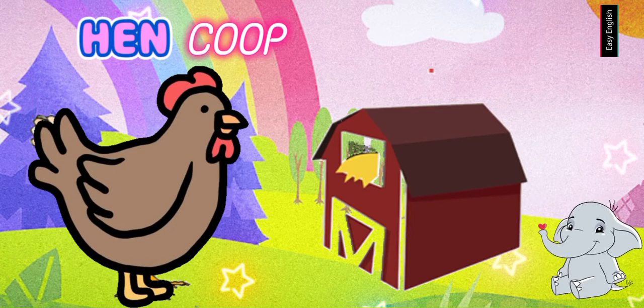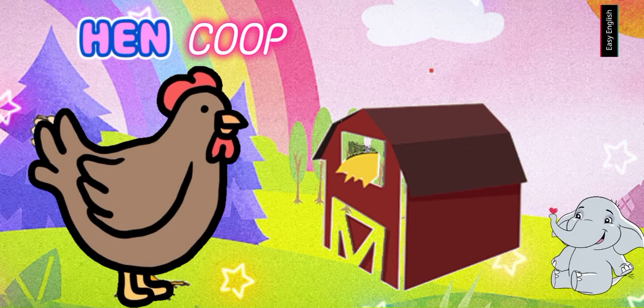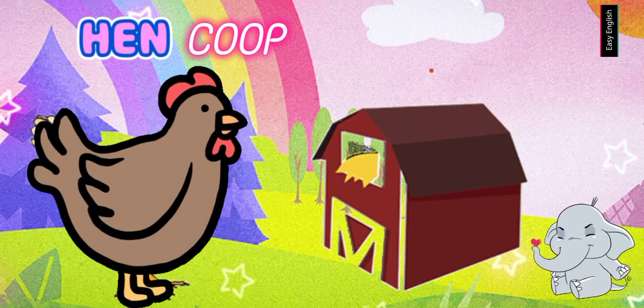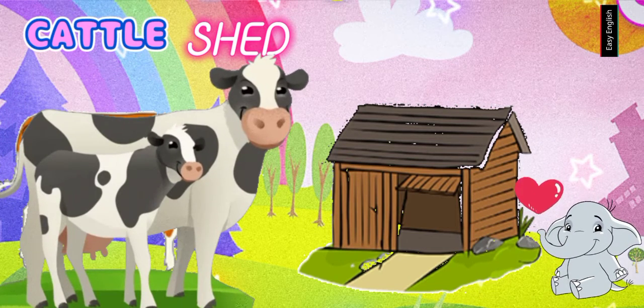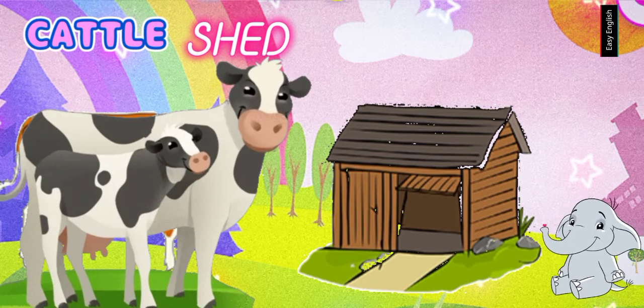Hen lives in coop. Cattle lives in shed.